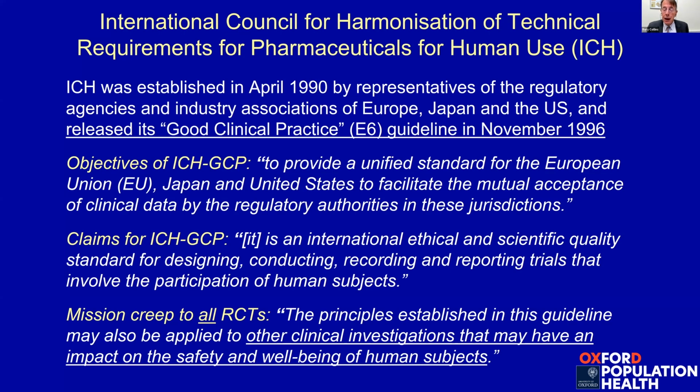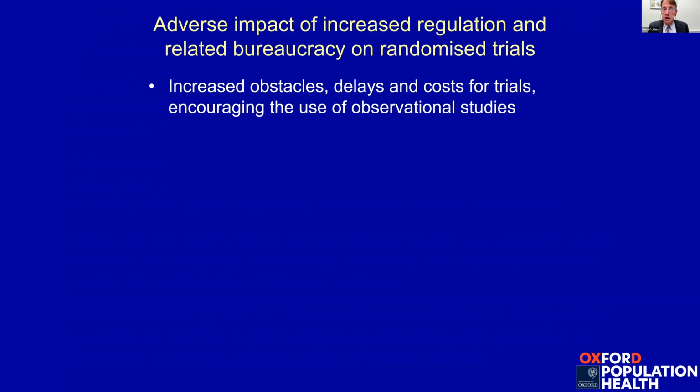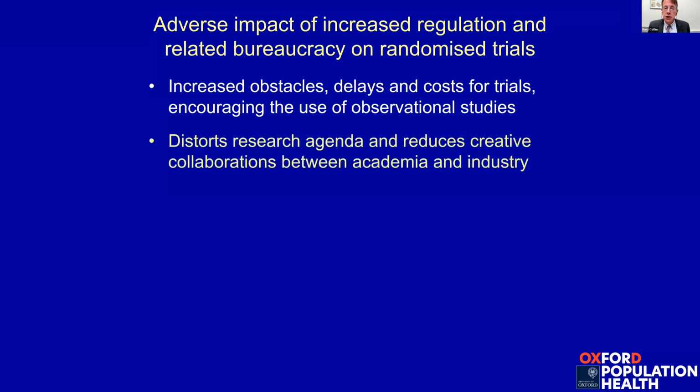And from that point, there has been a massive increase in the cost of studies. So there has been a very substantial adverse impact of these guidelines, which have then been adopted into regulations in the EU and elsewhere, resulting in increased obstacles, delays, and costs for trials. It's distorted the research agenda.